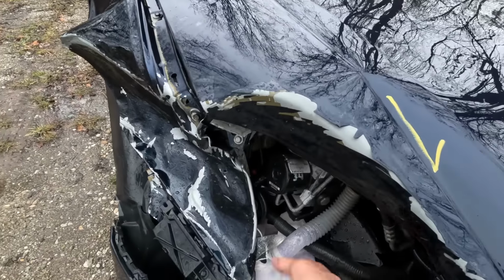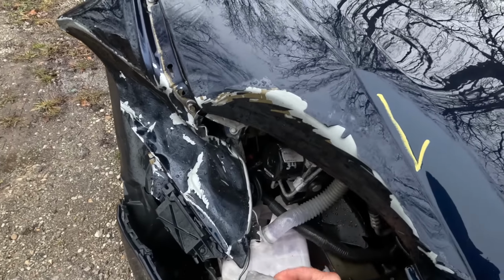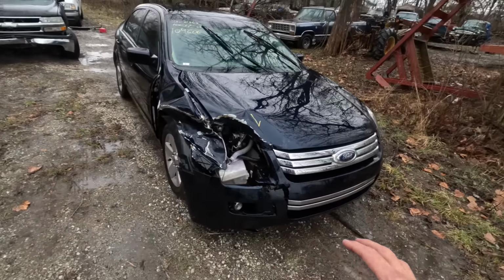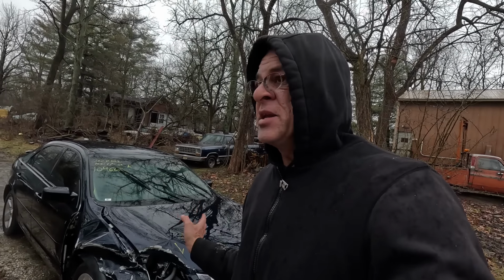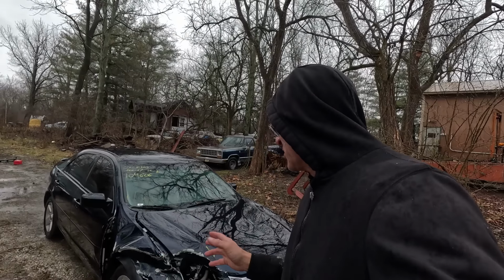We got a little damage on, I think this is a washer fluid reservoir right here. Everything else seems to be pretty good shape. This is a good deal. I didn't even see this one in the preview. It was in the other lot. Next time we'll go to the other lot and have a look around.